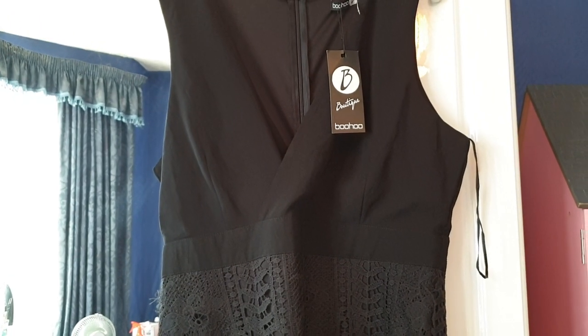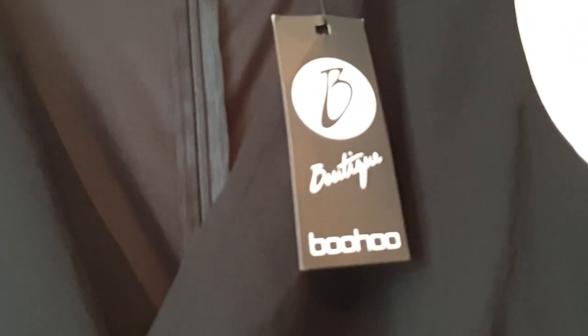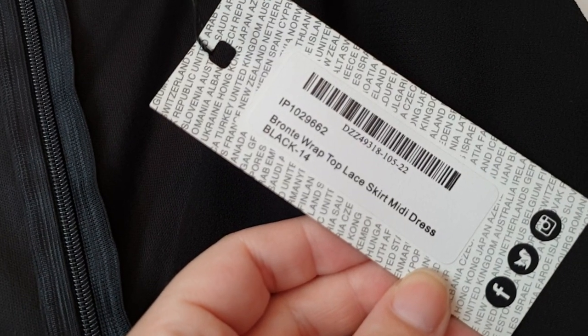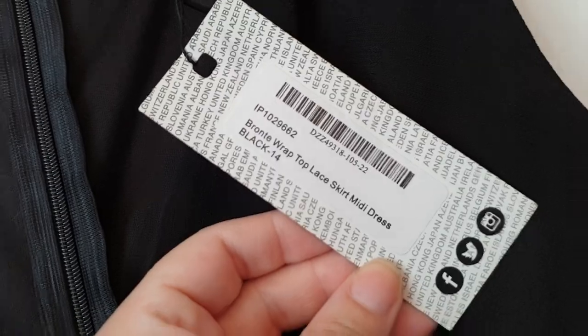Okay, so who likes a bit of Boohoo? Boohoo's well popular. This is a lovely black dress from Boohoo, and it's new with tags from the Boohoo Boutique, apparently. It's got the official name here: Bronte wrap top lace skirt midi dress, black, 14. There we go. It's really nice. I like the top bit, this cottony kind of thing, but then it goes down to this bit, which is pretty cool. I like that. But yeah, brand new with tags.